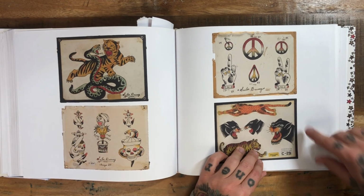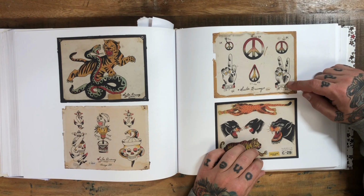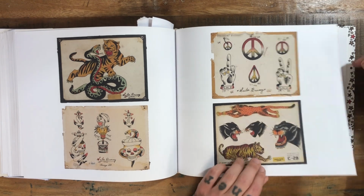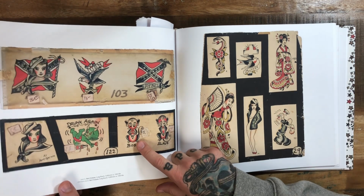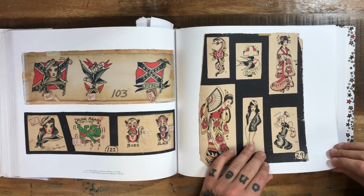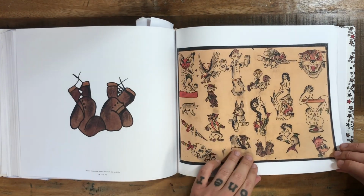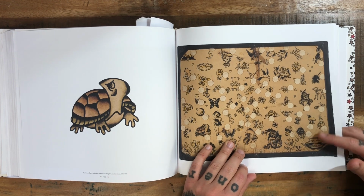Some more good stuff. Some fun biker hippie images. You know, you could choose peace or whatever, but yet flicking them off. This is more cool Burt Grimm stuff. I love the drunk, green little devil boy. This stuff's just kind of whatever. A lot of little tattoos here.